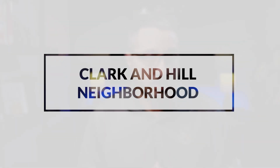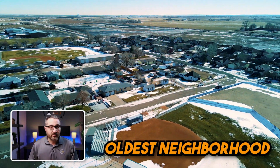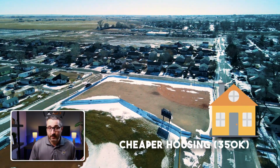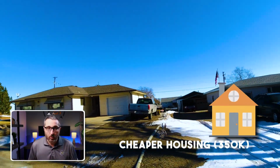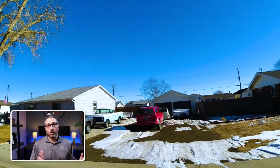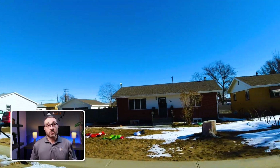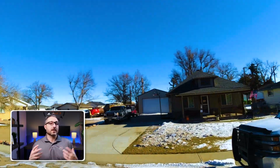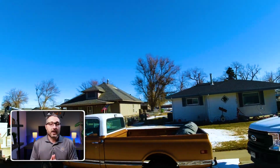Now, the second option that you might want to consider if you're moving to Kersey is going to be the Clark and Hill neighborhood. Now, this neighborhood is going to be the city center. It's going to be the oldest neighborhood and also the cheapest. You can get into a house here as little as $350K. Now, the houses here, like I said, are going to be older. You can find some of these homes in the early 1900s. So they're well over 100 years old. Some of these homes are. And so you can find that if that's what you're looking for. You have the old house character, old house charm. You just have to be careful because sometimes it comes with old house problems too. But you do have that option here.